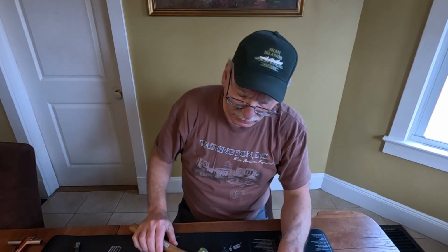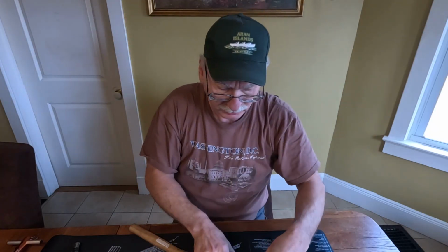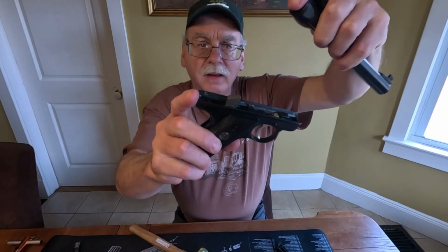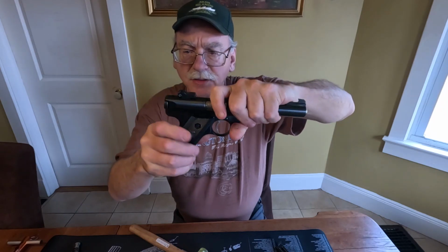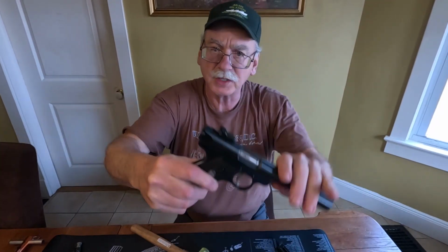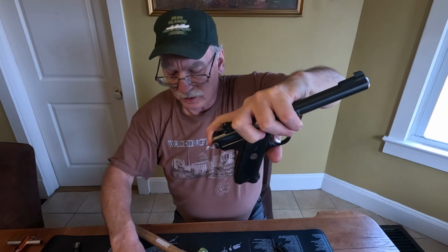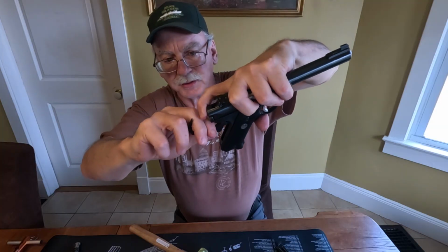To put it back together, I usually put the bolt in first. You gotta kind of hold it, and then get the hammer in the upward position, like that. Sit the two halves together. I usually push the grip frame down, muzzle down on a soft surface. The two halves are together now. Now comes the fun part. You gotta kind of wiggle the gun like this to put the locking pin and mainspring assembly in a pistol.